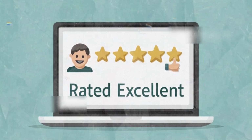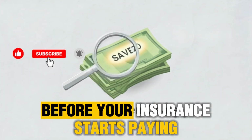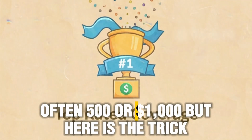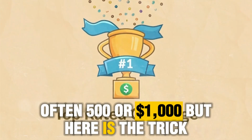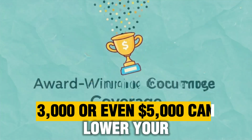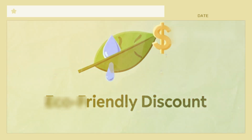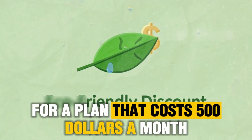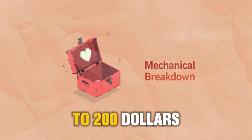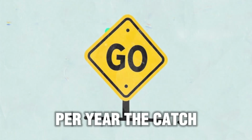Adjust your deductible. The deductible is the amount you pay out of pocket before your insurance starts paying. Most people pick the lowest deductible they can afford, often $500 or $1,000. But here is the trick. Raising your deductible to $2,000, $3,000, or even $5,000 can lower your monthly premium by 20 to 40%. For a plan that costs $500 a month, a higher deductible could save you $100 to $200 every single month. That is $1,200 to $2,400 per year.